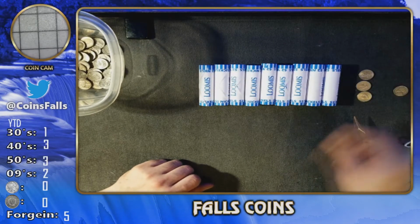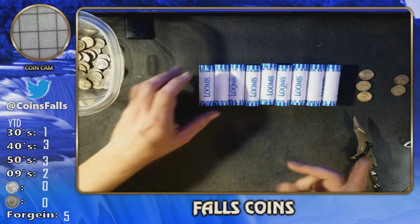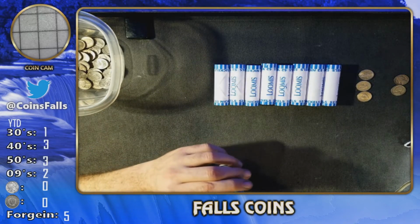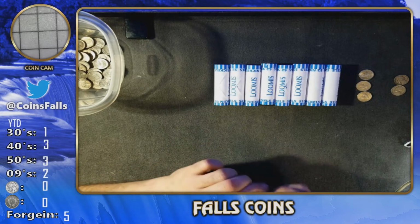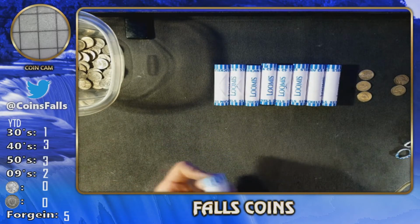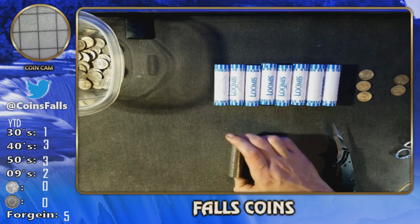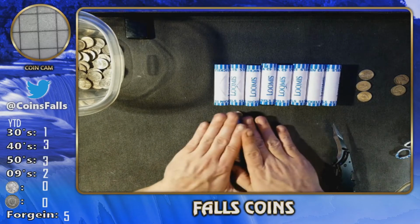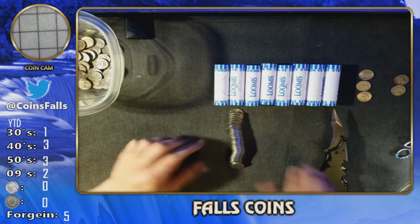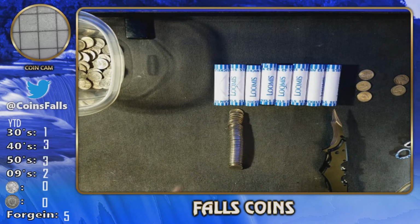All right, so roll number one did give us three journey westwards, the 49 and the 39. Roll number two, can you be better than that? Can you bring the goods? Waving the bat knife for good luck. Let's find out.